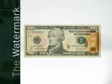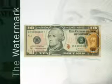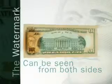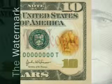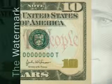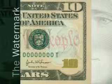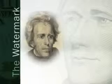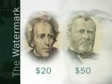Second, let's look at the watermark. Hold the bill up to the light and look for the watermark or faint image similar to the large portrait of Treasury Secretary Alexander Hamilton. The watermark is part of the paper itself and can be seen from both sides of the note. A blank oval has been incorporated into the new $10 design to highlight the watermark's location. Sometimes currency counterfeiters will fake a watermark by printing a light image where the watermark should be. Don't let that fool you. You can only see the watermark if you hold the bill up to the light. Watermarks of Presidents Andrew Jackson and Ulysses S. Grant can be found on the redesigned $20 and $50 notes, respectively.